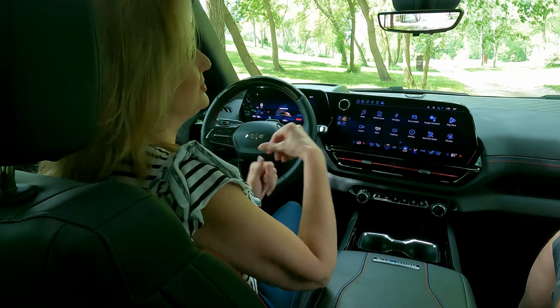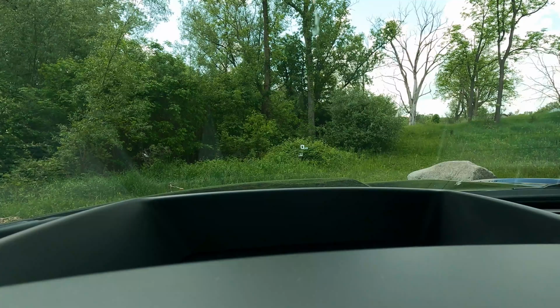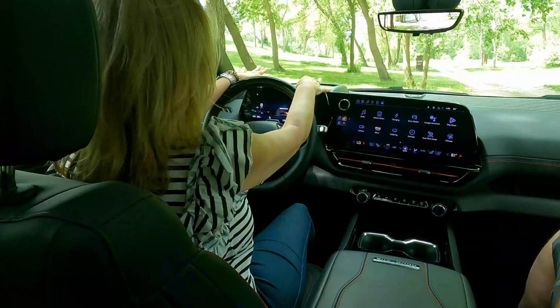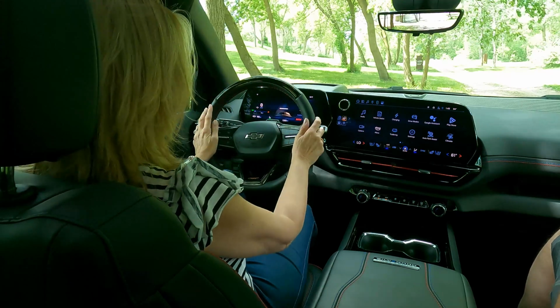On this model, we have some premium features. There is a digital rear view mirror here. I have head-up display here, which is great. It displays navigation. And then we have Super Cruise, and I'm going to show you what that's like as well.